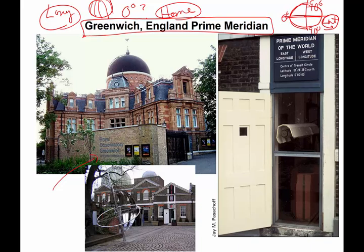Now, this is actually a picture of the Royal Observatory in Greenwich, England. There is a door in a building, and this line that comes out happens to be 0 degrees longitude. You can see the same door in this picture down here, and this right here is the reference point, 0 degrees longitude. So it was chosen arbitrarily. They said, we're going to call home zero, and we're going to measure everything from there.